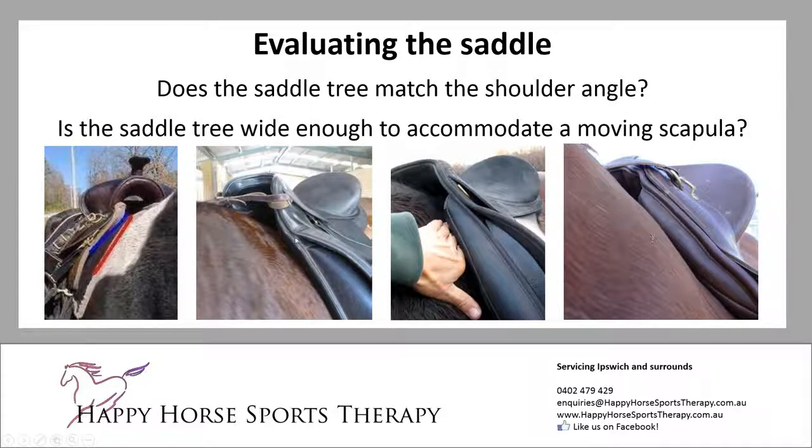The saddle second from the left, you can see we've got a little bit of room to move in there, and that clearly this person in the next photo, which isn't me, I think it's a client, can run their whole hand straight down. So the two saddles in the middle are ideal for this particular horse.